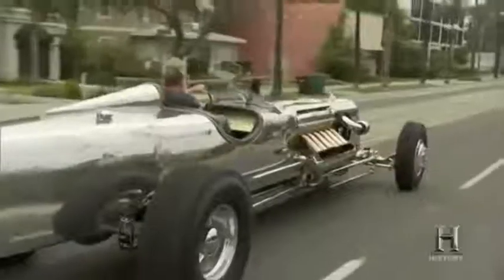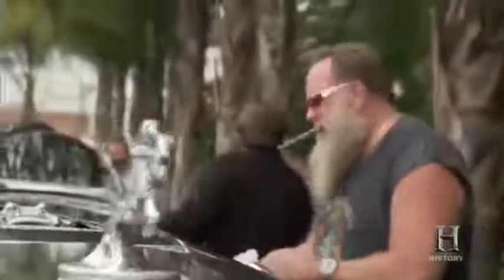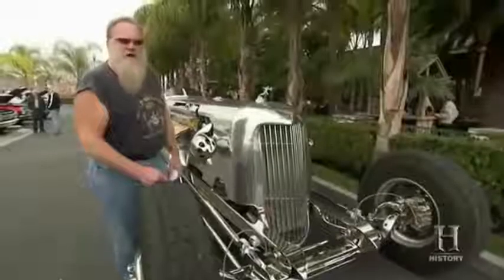Mike spent more than $1 million custom building the gleaming chrome beast. I think it's everything. I think it adds luster, you know, a mystery to the car. It just makes the car.